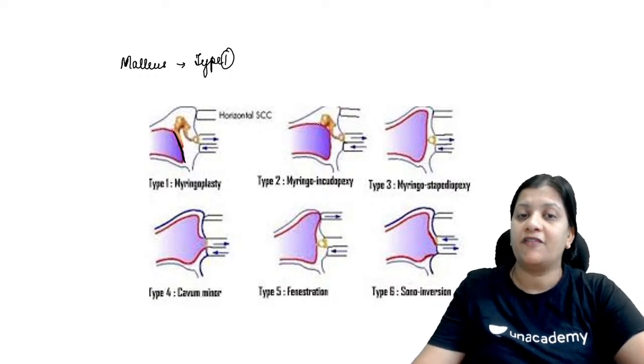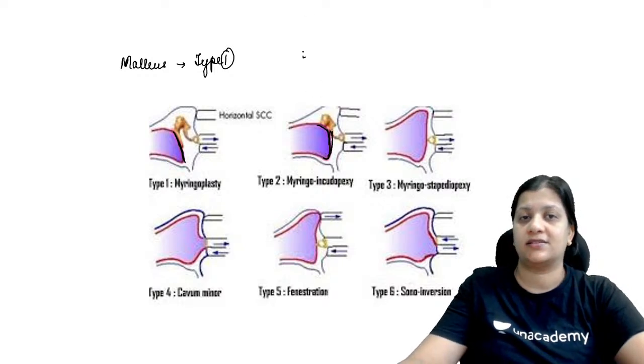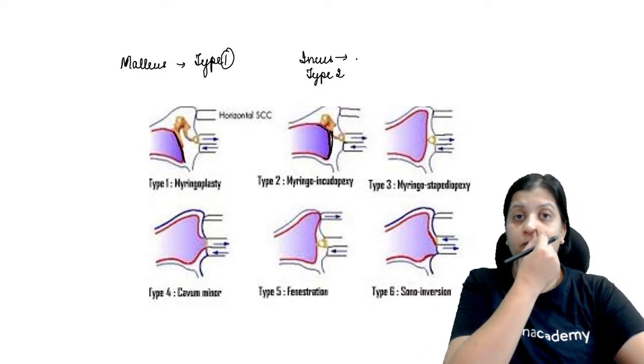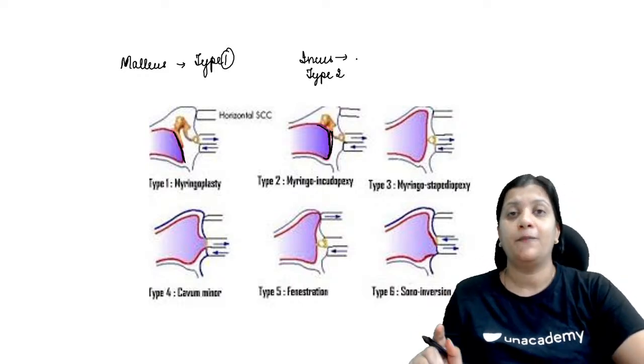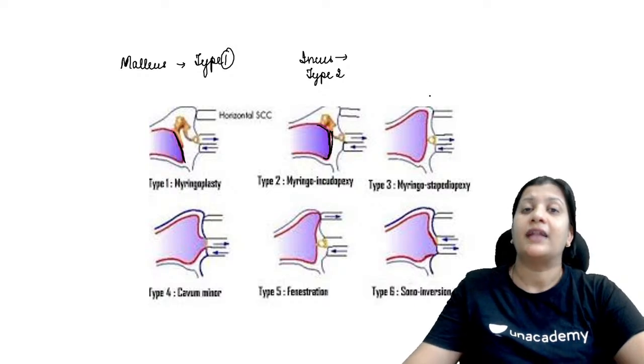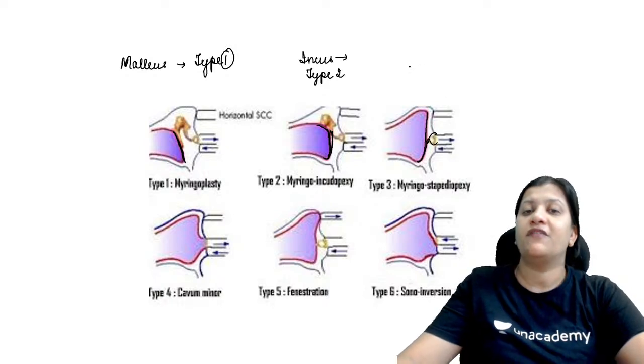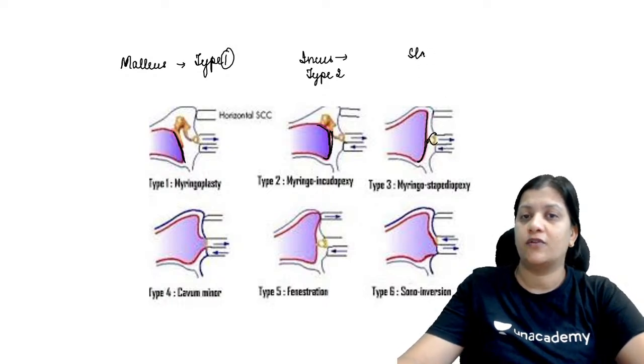Now if the graft is placed on the second ossicle instead of malleus, if the graft is placed on the incus, we call it type 2 tympanoplasty. So type 1 is on the malleus, type 2 is on the incus, type 3 is on the head of stapes. So if you see, this is your stapes. If the graft is placed on the head of stapes, we call it type 3.